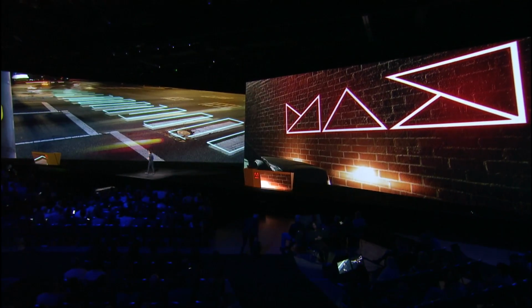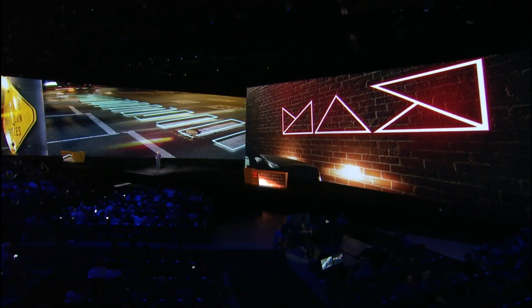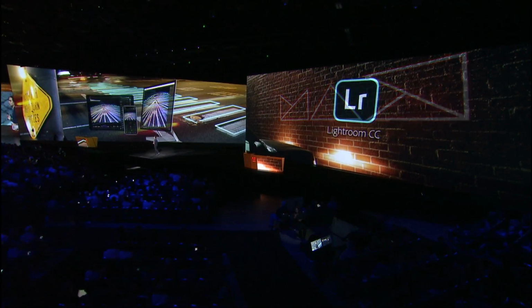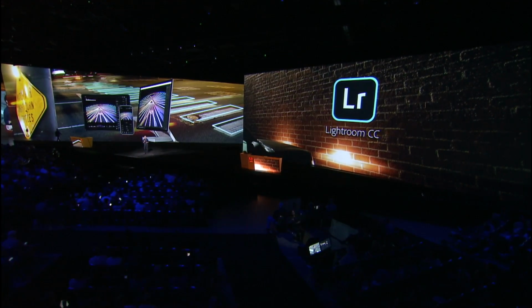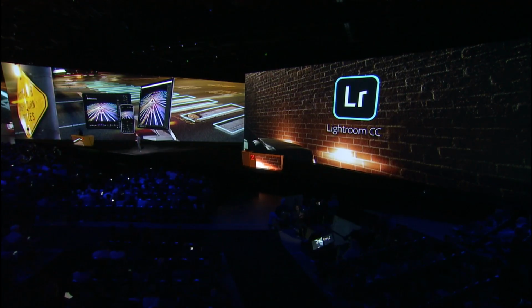Now let's shift to another form of creativity that has taken over the modern world, photography. A year ago, we introduced the all-new Lightroom CC, a modern photography system that works across desktop, mobile, and the web, taking full advantage of the cloud. The response has been tremendous.